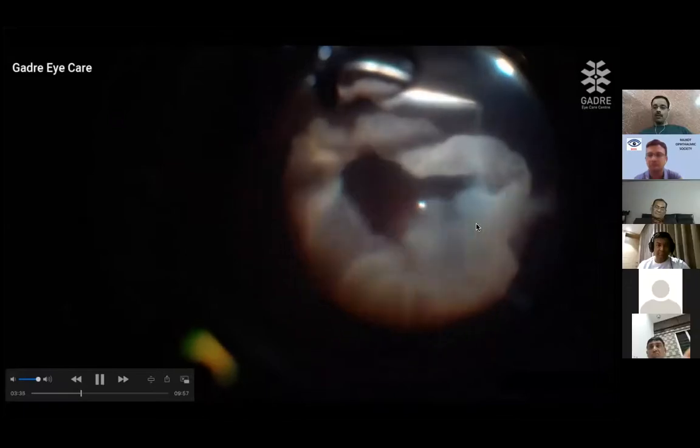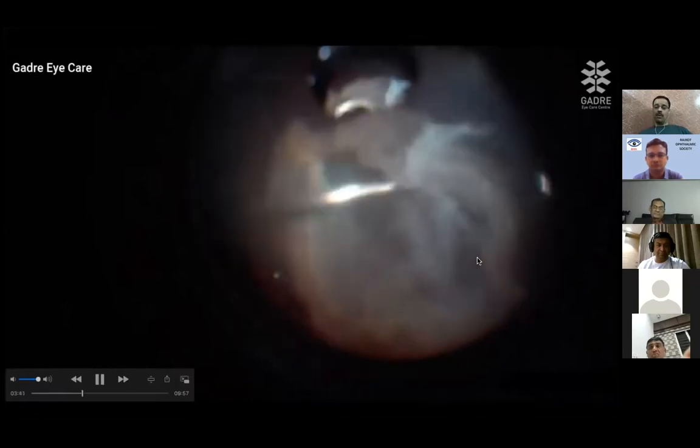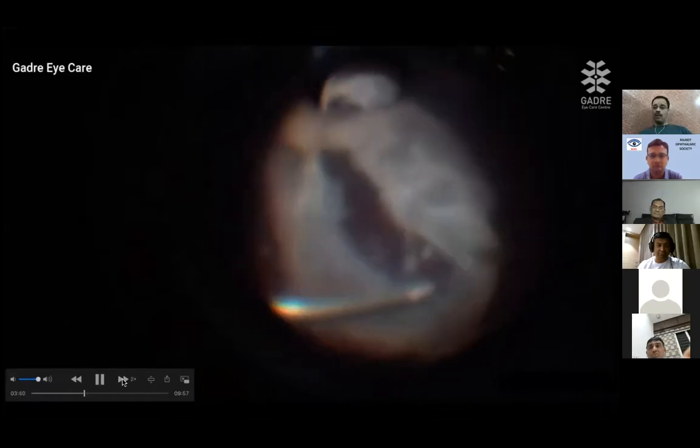Sorry for that. So this large bit of membrane or condensed vitreous was removed with the cutter, and I proceeded further with the surgery.